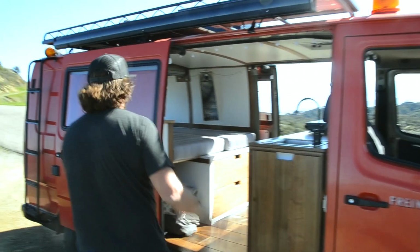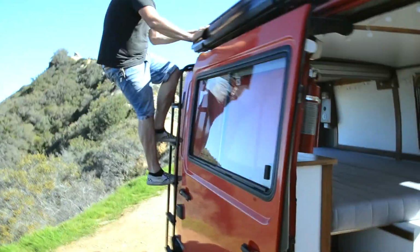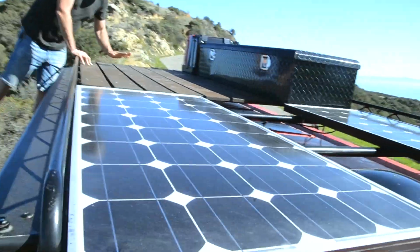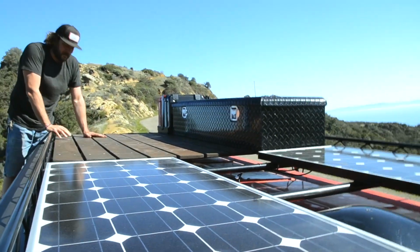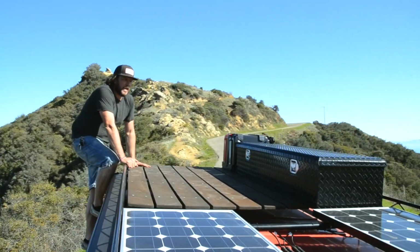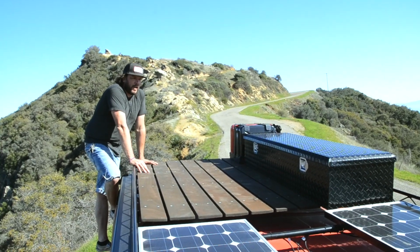And then up top, we've got this cool ladder here. I've got an 8-foot awning. We did ebonized mahogany for the decking because it's really light and we wanted to darken it up.